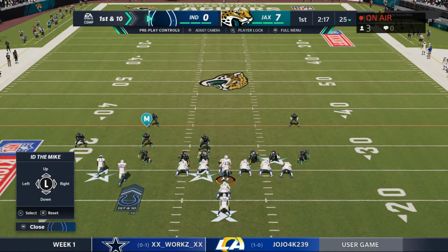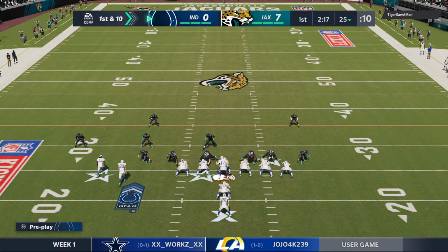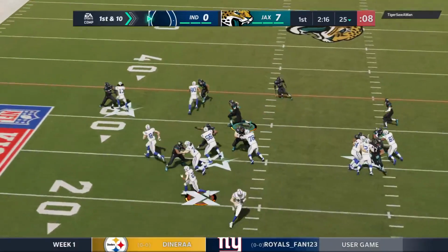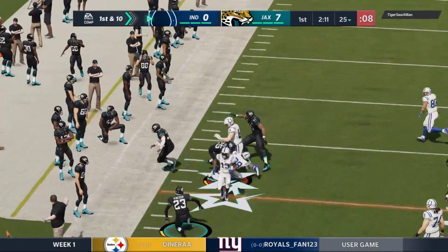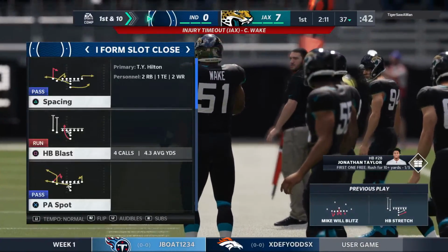Rivers is going to bring the Colts up, 1st and 10 at their own 25-yard line. Pushing through tacklers at the 30. And he's taken down but able to slip across the 35.